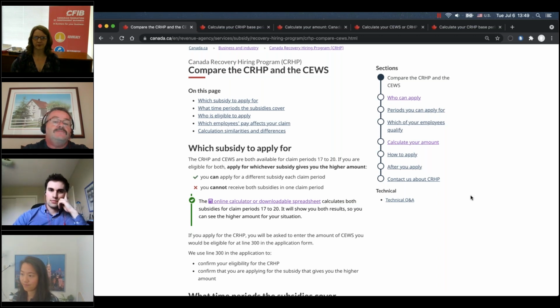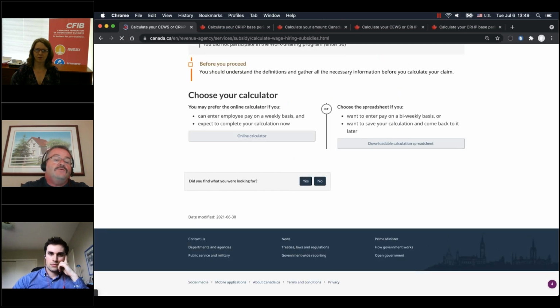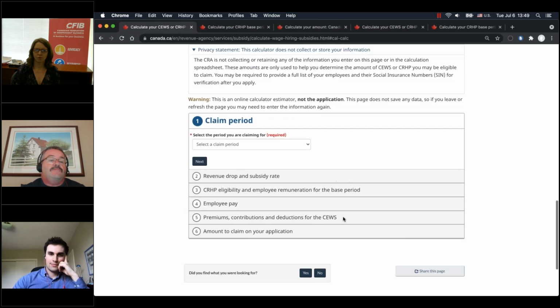And I know our calculator, if you have amounts under the federal work sharing program, you go through the step-by-step, you put the number in there, and it will calculate how it impacts the amount of the subsidy you can claim. But the important thing to remember is provincial labor subsidy programs that might be pandemic related don't reduce the amount of your Canada Recovery Hiring Program or your CEWS remuneration. But there is a particular issue with respect to amounts under the federal work sharing programs.